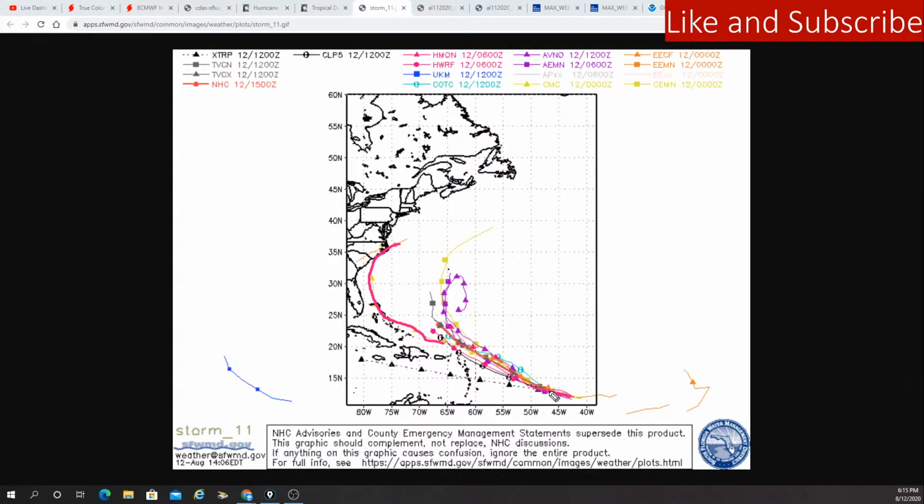I feel like it might move something more like this and kind of just miss the islands and might actually do something like this. Again, I don't know how close it is going to get to the United States because it's really going to depend on the high pressure and the strength of the storm.